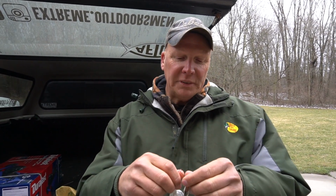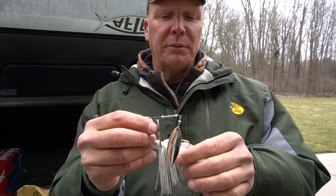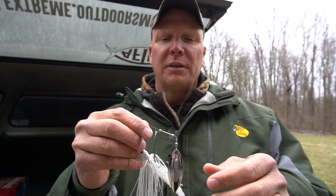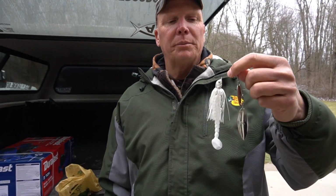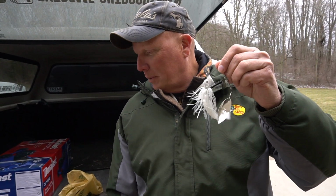So you don't necessarily always got to have a plastic on the back. Try it both ways. Try it without a plastic, and then put a plastic swim bait on there. Whatever the fish want, they'll tell you what they want. Slow rolling it, or reeling a little bit quicker. But chartreuse and white, but white is about the best way to go.